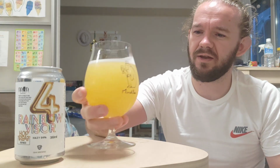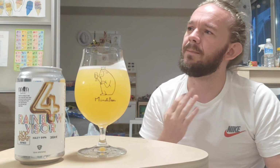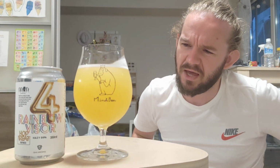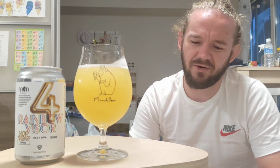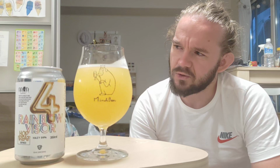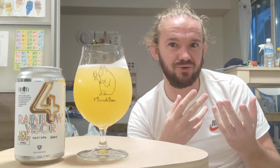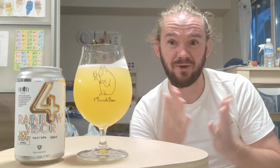You've also got that really nice little bit of oatiness in there as well. And oatiness is quite interesting in New England IPAs because it gives you a very rough indicator of how old your beer is actually. So yeah, for me, when it comes to oatiness, basically the creamier the oats smell and taste, the fresher your New England IPA is, the drier they are, the older the beer is. It's a very, very rough measure, but yeah.